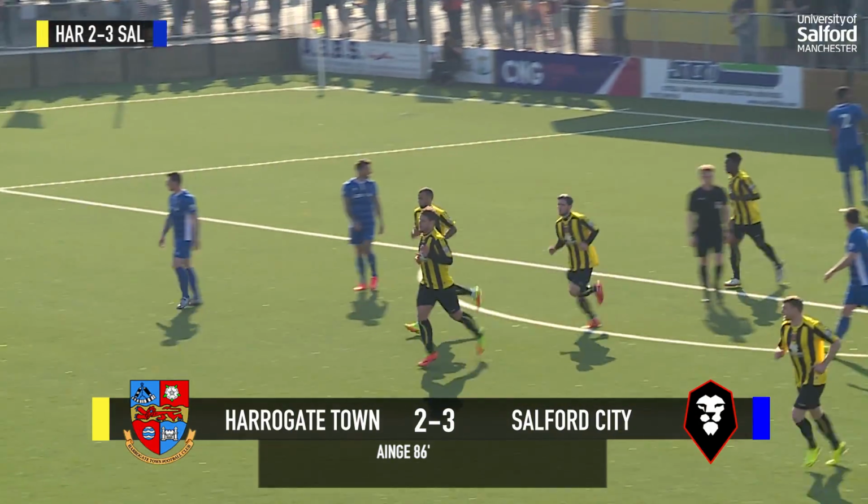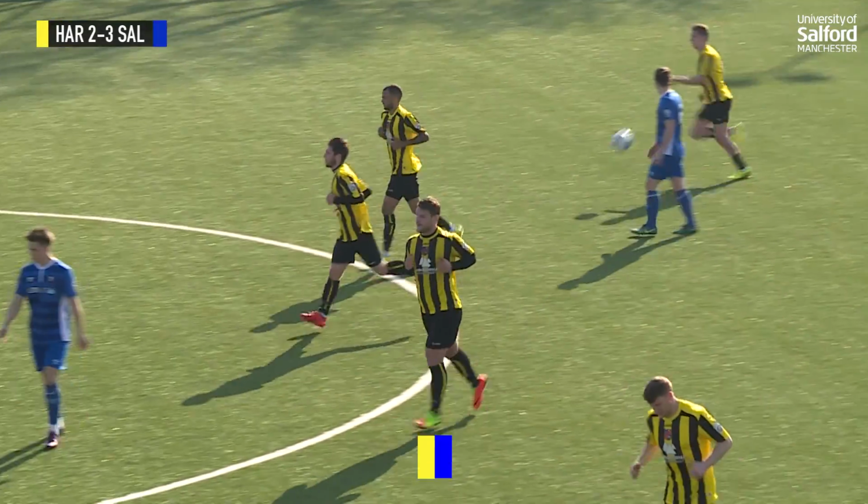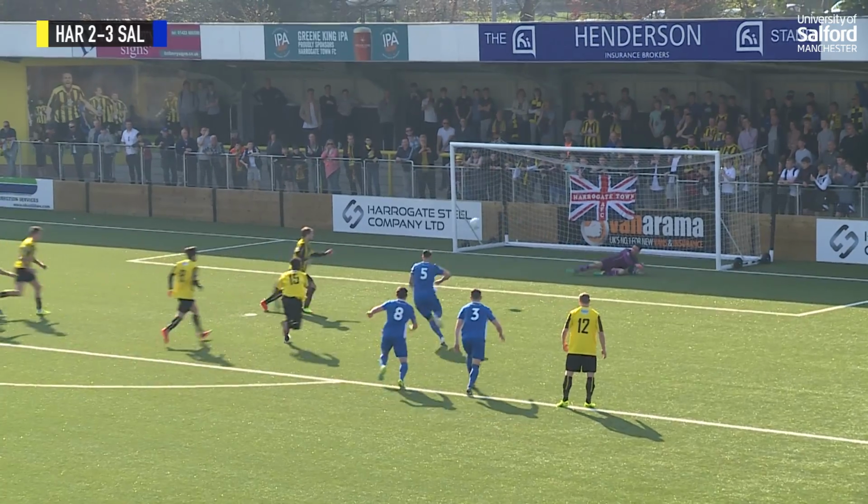Harrogate 2, Salford 3. Good save initially from Lynch, he read it well, but he couldn't do anything about the rebound. Harrogate keen to get this game back underway, and I think Salford are going to have to try and keep their best up.